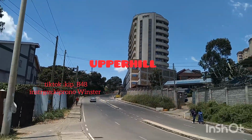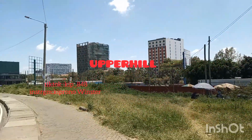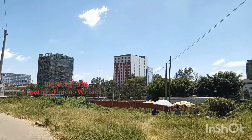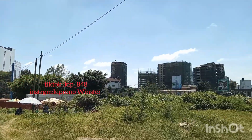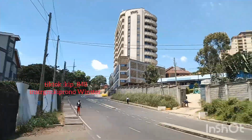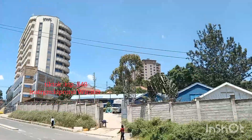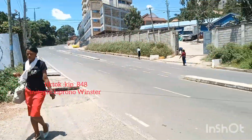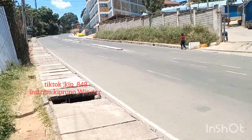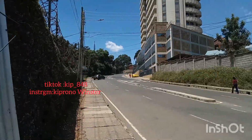Hello guys, this is Upperhill area. Upperhill area starts from here, and as you can see, it's a well built area. The other side is Nairobi West, where I was coming from. But right now we are on this other side of Upperhill. It's more of a commercial area because there are a lot of offices in this area, as you can see.